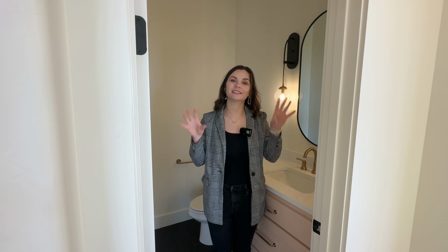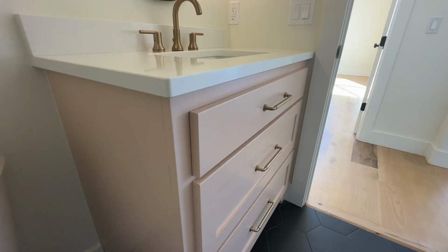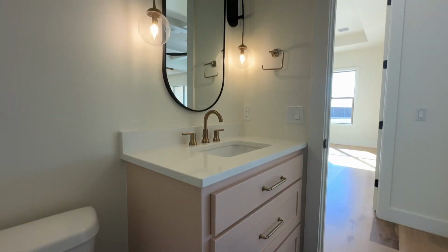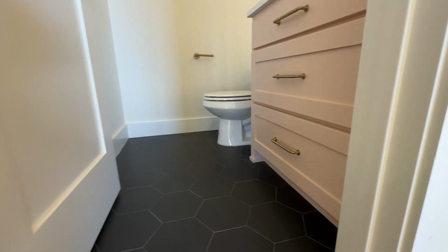Before I take you into the master suite, I actually wanted to stop in because this is a half bath that's right off the living space. It's kind of right before you get into the master suite. But I love having this half bath here for visitors and guests or just whoever the family might be in the living space. They're able to come to this half bath.